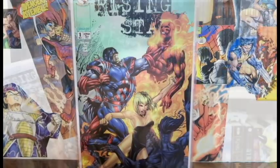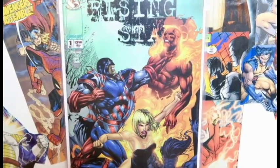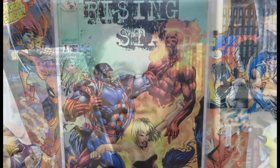The other book that I got is Rising Stars number 1. I think this is a variant cover. I'm not 100% on that, but I also picked this one up. I'm not sure what the official first appearance of Rising Stars is. It might have been teased, or it might have been previewed in another comic book. But I saw these and I got them for half cover price, so I went ahead and picked them up.